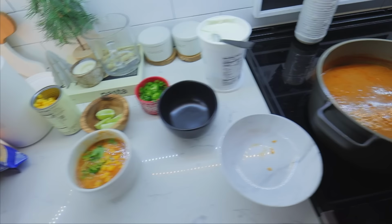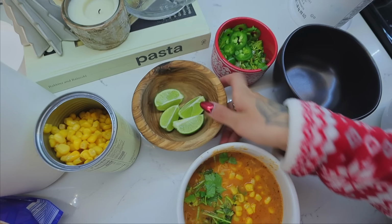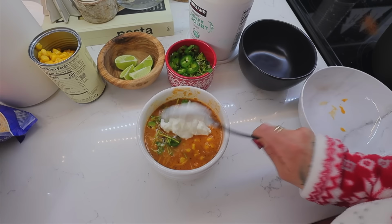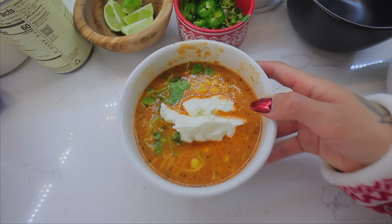I set up all the condiments over here. I got the chips, I got the queso, more chips, corn, some lime, jalapeno and cilantro, Greek yogurt that you can just top on and use the lime to squeeze on top, and you make a little healthier sour cream. Squeeze all the juice right on top. There's the homemade tortilla soup. I never made it, but this looks good. Battery is flashing, camera's about to die. This is by far my favorite soup I've ever made, more than the tortellini soup and the lasagna soup.